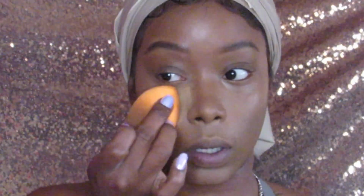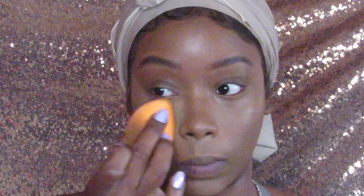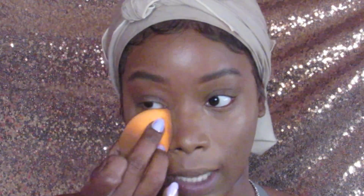You want to make sure when you're setting your highlight under your eyes and all those highlight areas, you're basically packing on the powder and pressing it in. Pressing it real good so it's sitting and filling up those pores. So when you're putting it on, you want to press it until it really becomes sheer. Like, you don't want to see any powder after you're done pressing it.